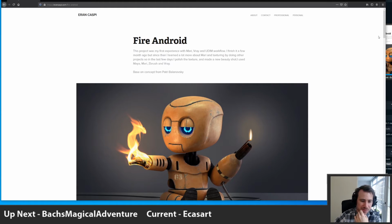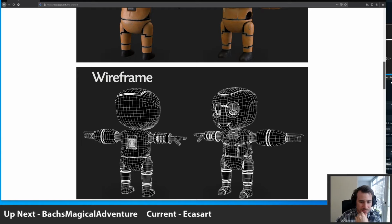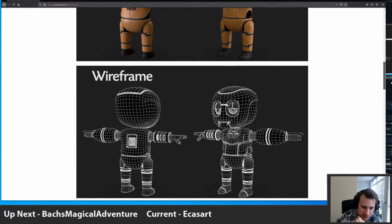Fire Android. Oh yeah. Can I just look at the modeling? The modeling's pretty cool. Sure.